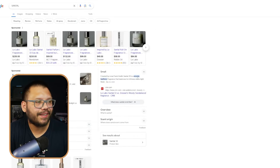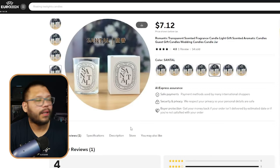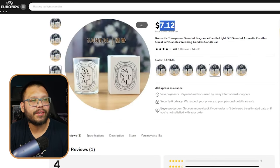And what that is, it's pretty much a woody and leathery fragrance. So it is something that matches a scent profile for something like fall or autumn. Now on AliExpress, we could find this particular one for simply $7.12 with free shipping.